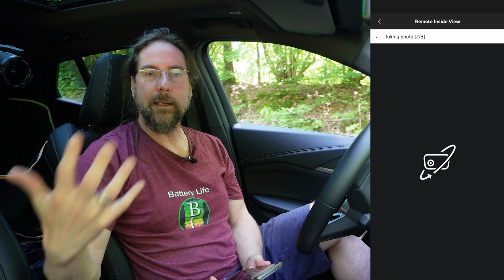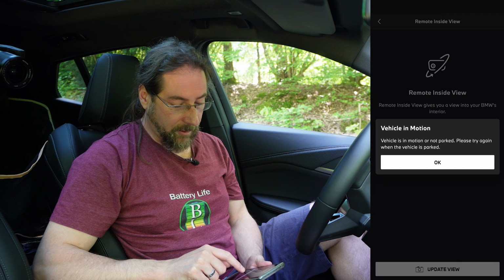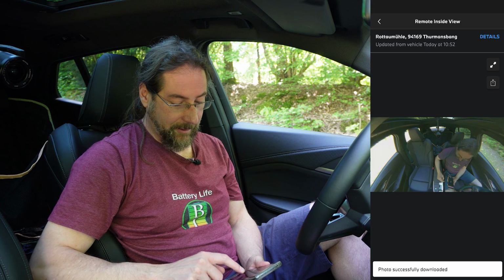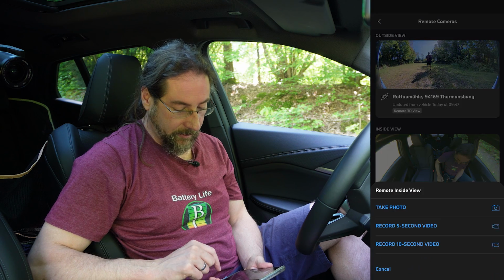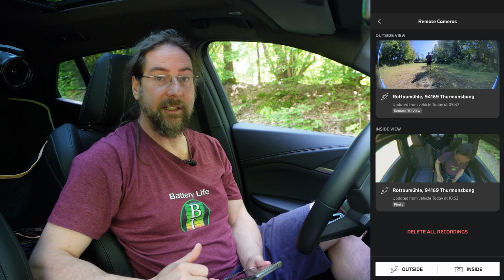And then, for example, you have your dogs in the car, you want to see if everything is fine. Then you can do that. Vehicle in motion on a park. Please try again when a vehicle is parked. Let's turn the car off. Try it again. And here it is. I can see the picture from here inside. I can do a movie, so it doesn't have to be a picture. If I do inside, I can record a 5-second video, 10-second video, or just take a picture to see if everything is fine inside the car.